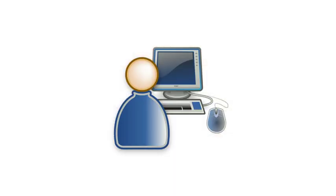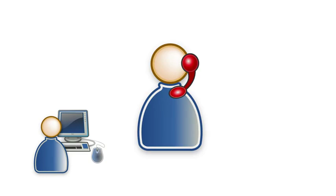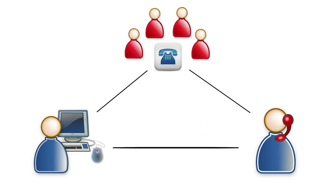CART can also be used in a teleconference setting, allowing a user to join a conference call using a remote CART provider. In this situation, the CART provider and user both remotely join the conference call, and the user receives a live transcription of the teleconference on their internet-enabled computer.